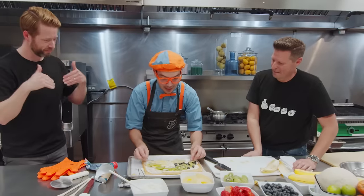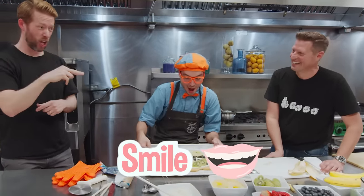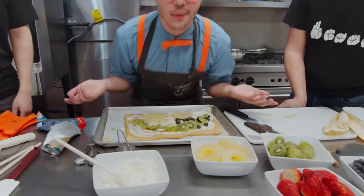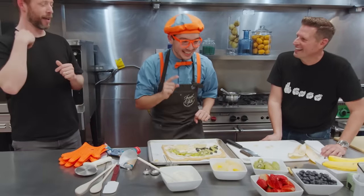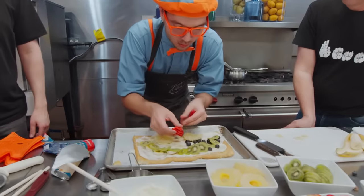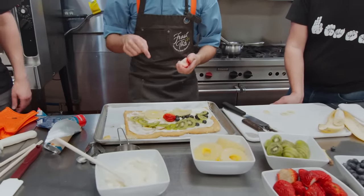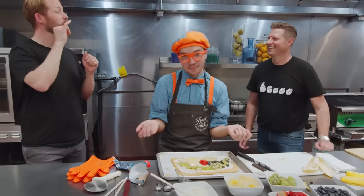Wow, this smiley face has a really big smile. Look at it. Whoa. You missed the nose. Oh no. What are we gonna do for the nose? Wait a minute, I know. We have a strawberry. So silly. This is gonna be a really cool nose. And I bet this smiley face is really happy because it gets to smell like strawberries all the time.